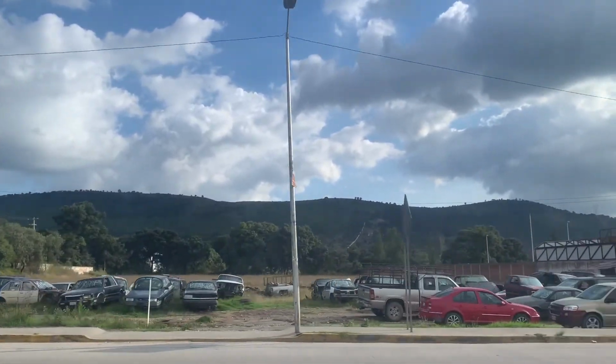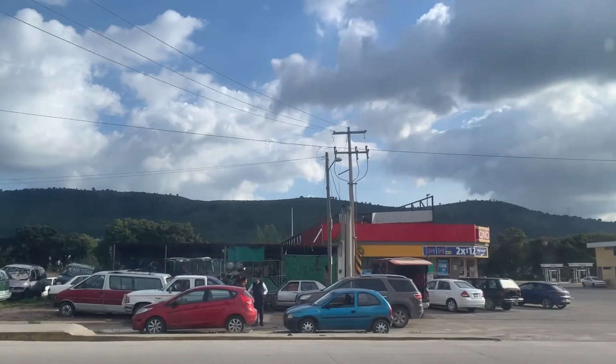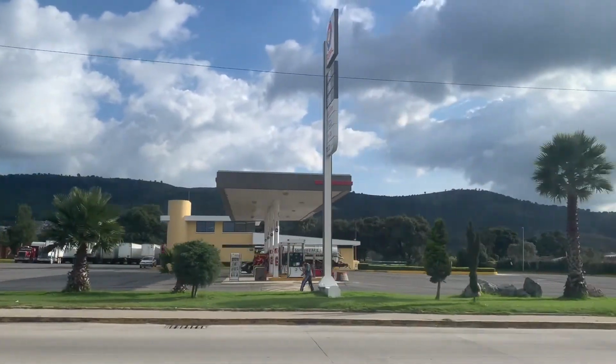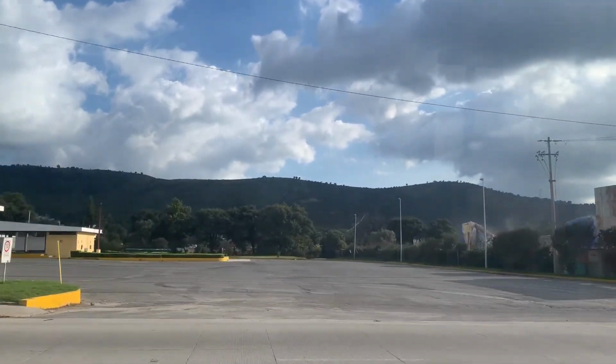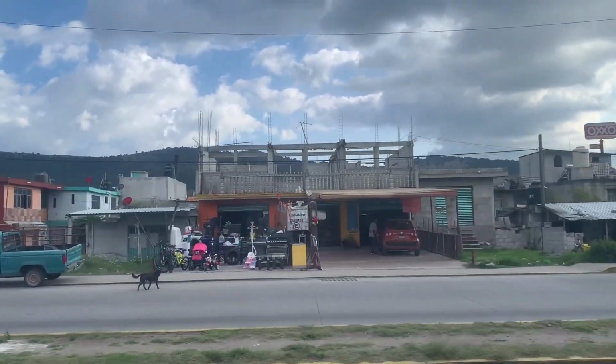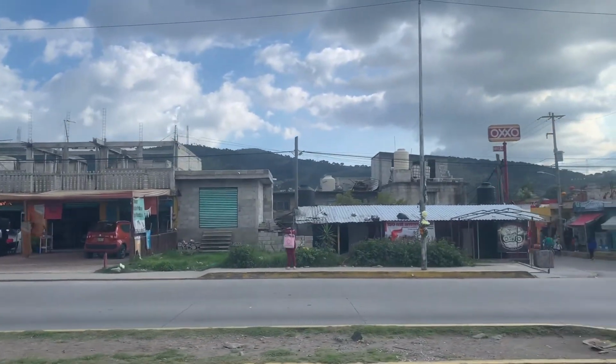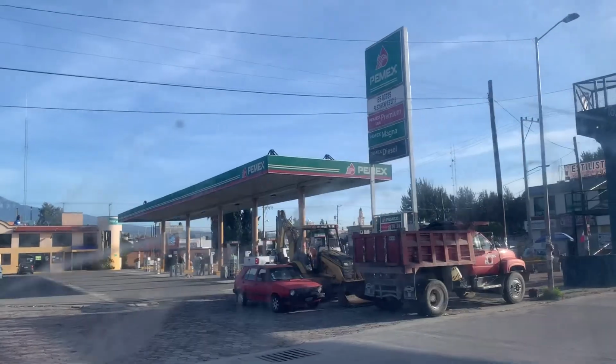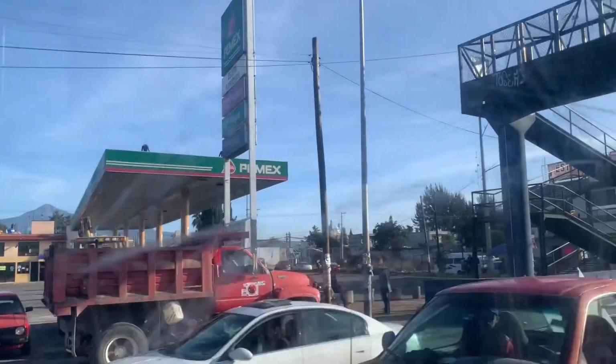You may have noticed a couple times in this video a business called OXXO. OXXO is a convenience store chain in Mexico, and they are very prevalent all throughout the country. Whether you are placed in a very touristy area or a more localized area, you will definitely find an OXXO. In fact, in this clip to the right, you can see there was an OXXO back there.